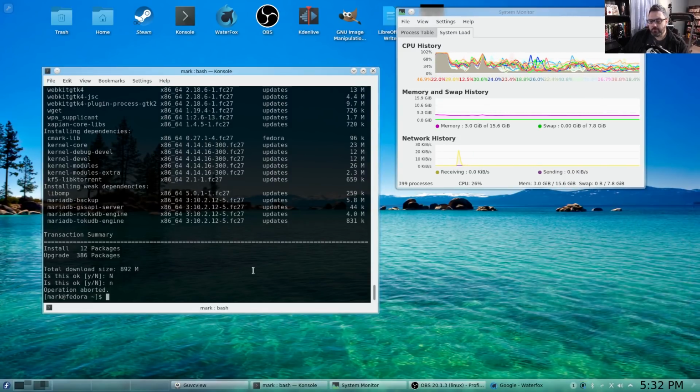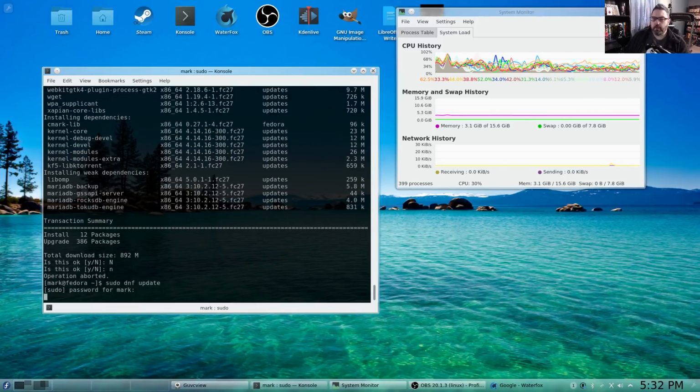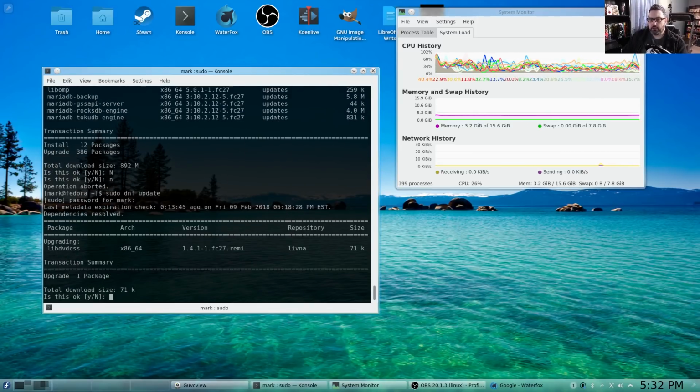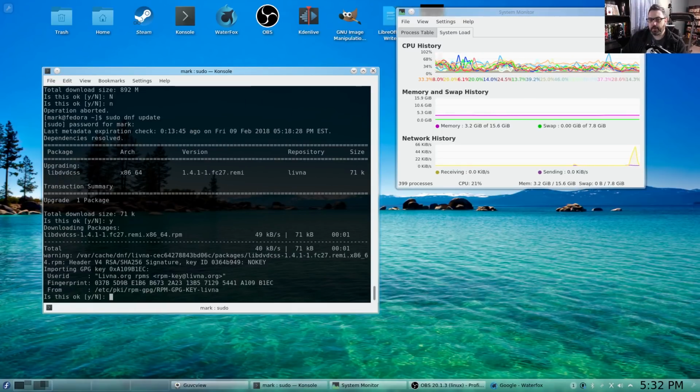So let's go to the command line, sudo dnf update, and see if we get the same error. There's a good chance that we will. So it's going to do a check. It sees one update. I see. The only problem really is it wants to import a GPG key. And what is that all about? Well, it's just a specific fingerprint and ID for the repository.